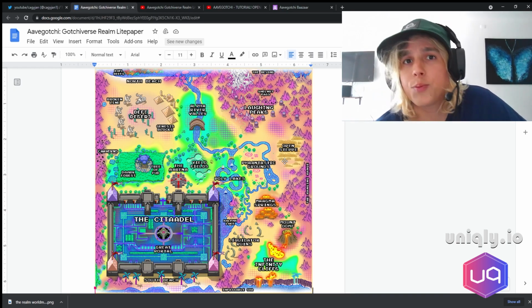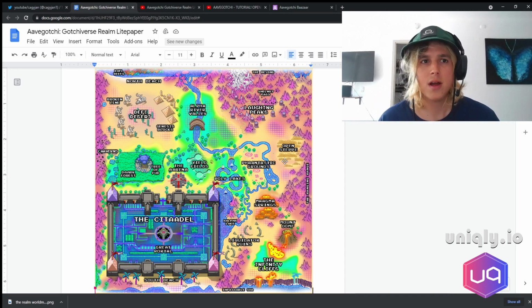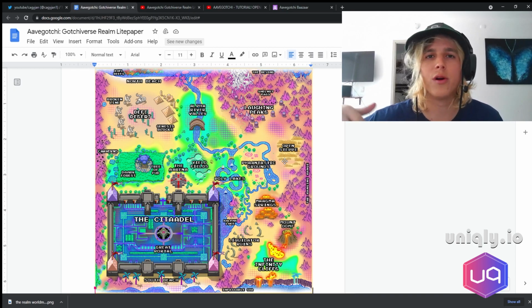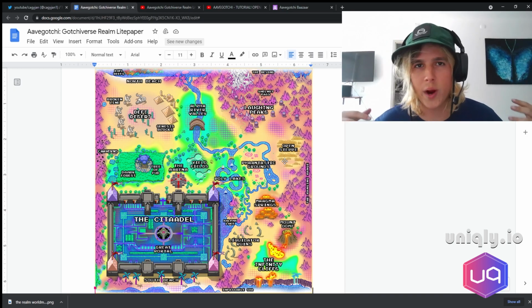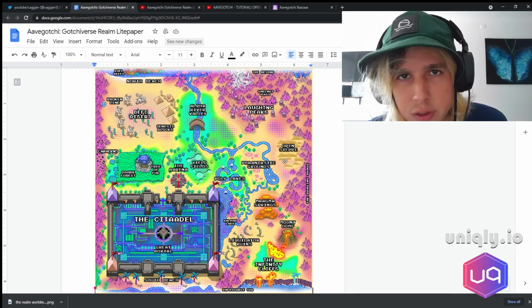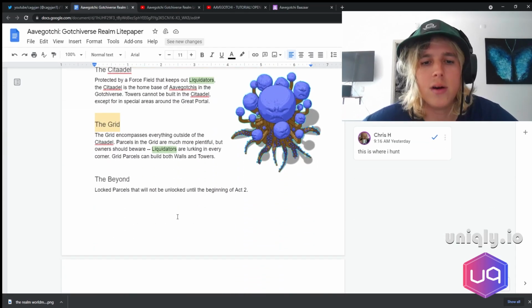Now those parcels will only come out when there is a flood of players that want the parcels. They don't want to oversell parcels if they don't have enough players. Kind of the same thing that other games have done before. You wait for the demand to go up, and then boom, you release the rest of the parcels, and so on. So that's the idea of it. Act 2 will not be coming out until later on.